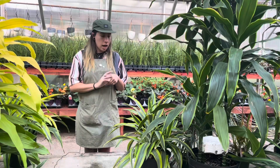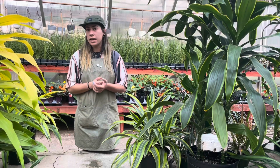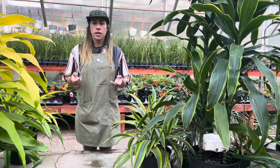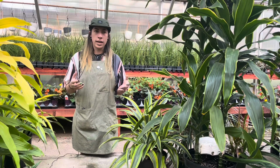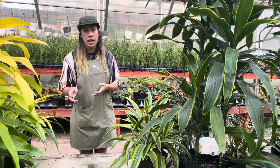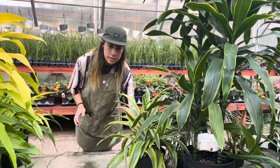Some other options that you can do for pollinator plants, a lot of times you can see seed packets that will say pollinator friendly, or they're pollinator plants, or for specific pollinators. So if you don't have a plant in mind that you would like to plant, you can always find those kinds of seeds. A few options of those kinds of wildflower seeds.